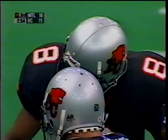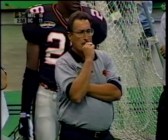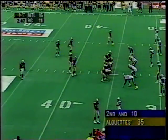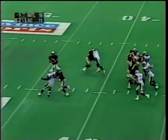Well, at the very least, BC's got a good chance of coming away with 3 here with 2:49 left to go until quarter time, and they're down by 5. As Greg Mons looks on, his first head coaching stint in the Canadian Football League.